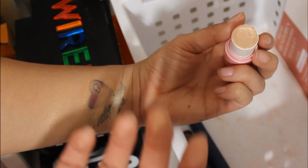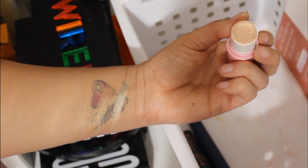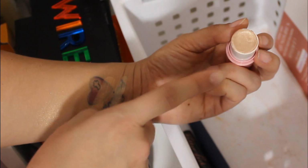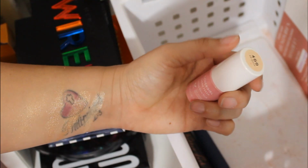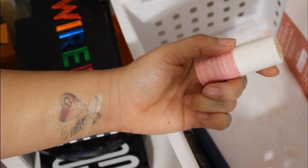Something I feel like with cream products, and why I've never been a big fan of them, is because they tend to be sometimes too firm, too waxy, and they're not easy to work with. But this is so easy to work with and still really beautiful. So I actually enjoyed that way more than I thought I would. And I actually think I'm going to go ahead and keep this in my makeup basket this month. I'd like to get a little bit more use out of it this month.